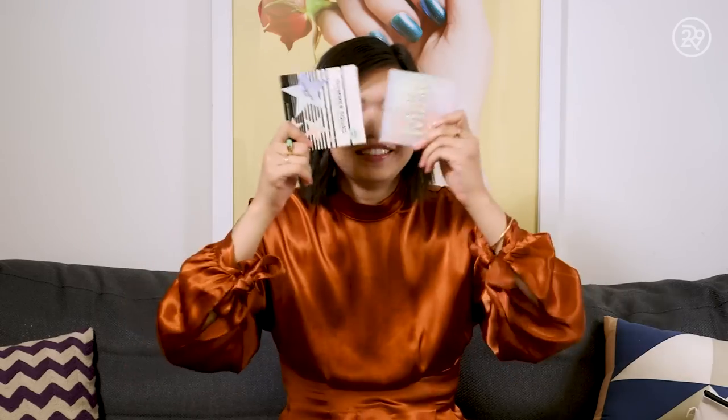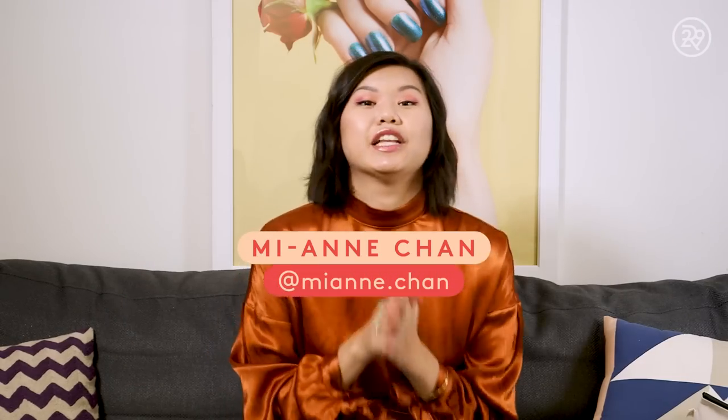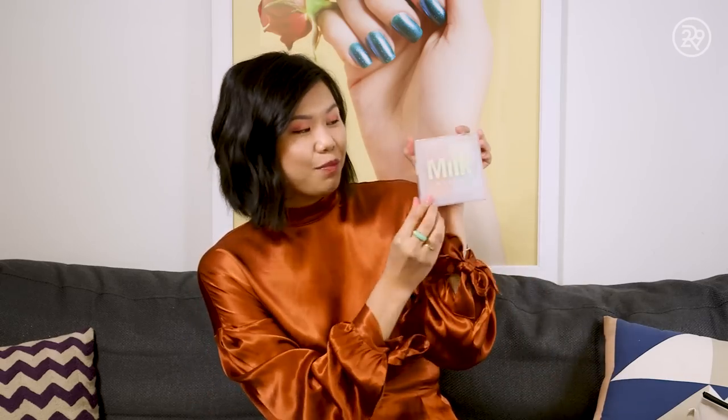Zetus Lapidus! Holographic makeup! Unless you've been living under a rock, you've probably noticed that there's a lot of holographic makeup in the beauty sphere lately. There are lipsticks, nail polish, eyeshadows, and of course, highlighters. So I'm very excited because I got this Milk Makeup Holographic Powder Quad that I'm very excited to try today.